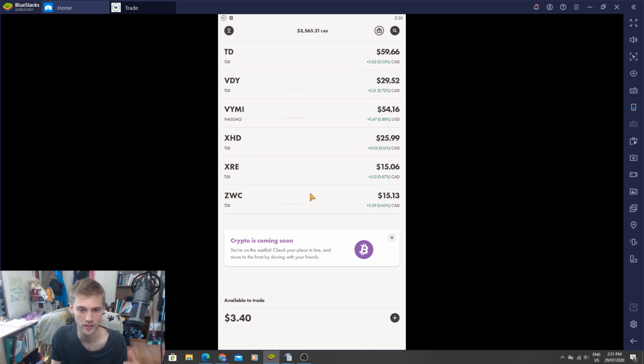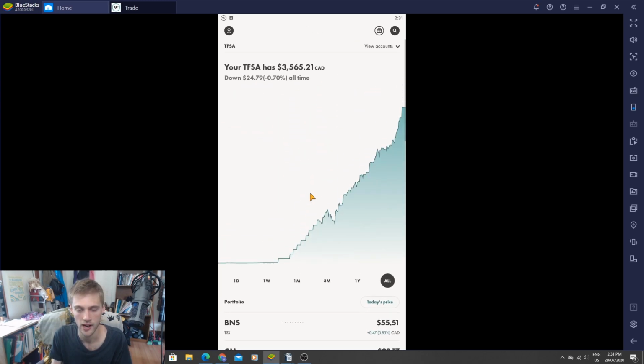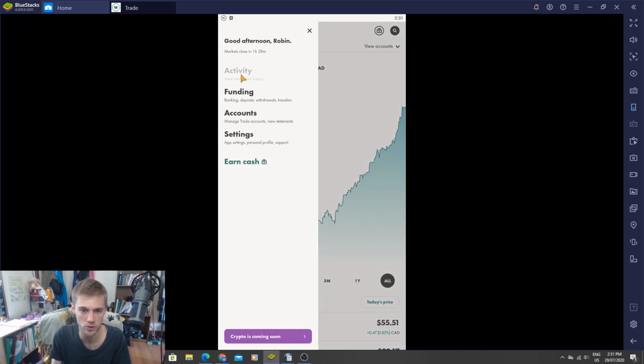We have a bunch of different ETFs at the bottom here, but the main focus is Canadian stocks, Canadian high dividend yield stocks, and mostly that's because it is inside the tax-free savings account, so it's kind of split between Canadian stocks and US stocks because of that. Let's go over my buys for the past week or so.